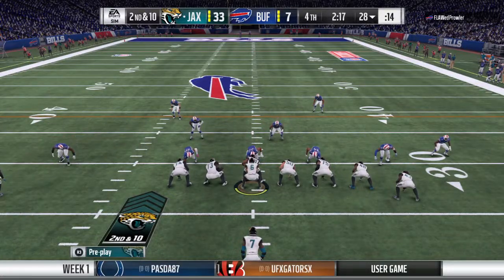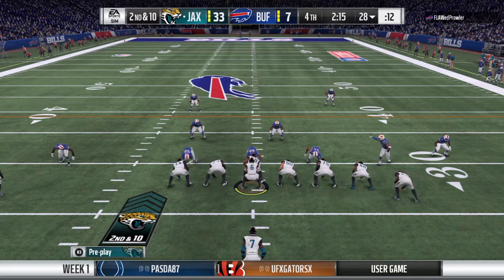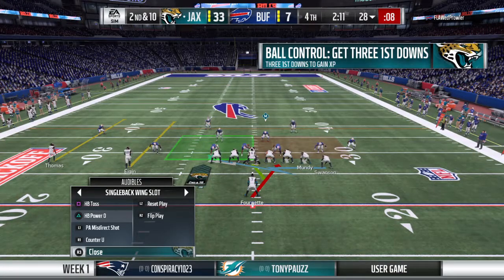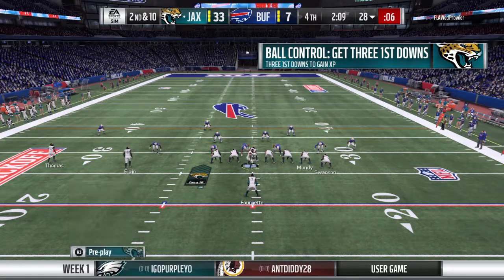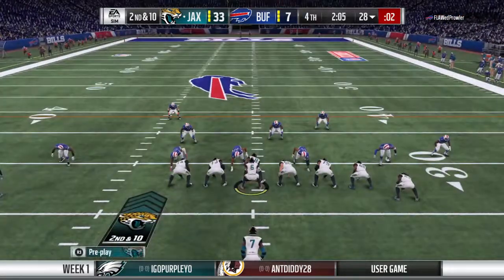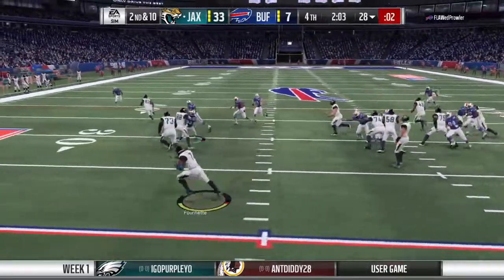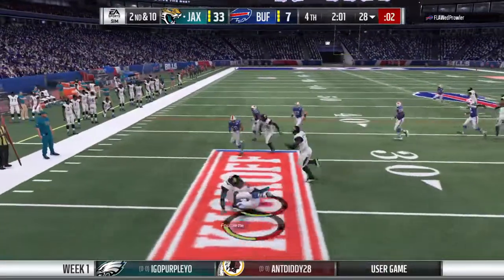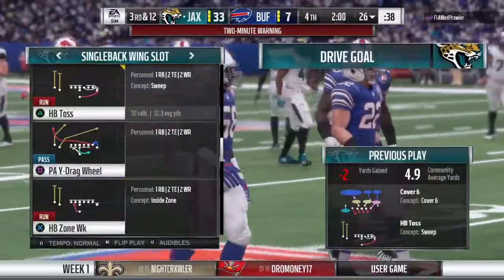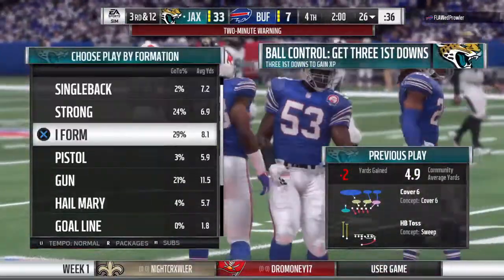Here we go now. 3:19. They'll need to get the play off quickly. The pitch to Fournette. And maybe a measure of revenge there. He's had his way in this one, but this time they get him behind the line.